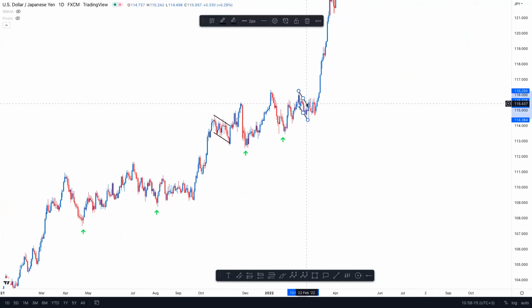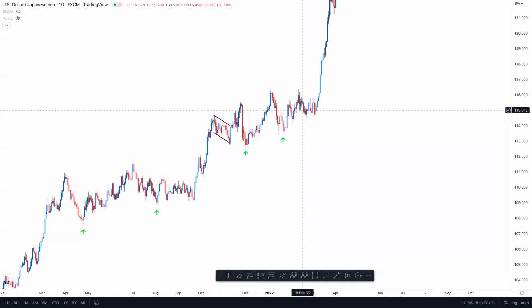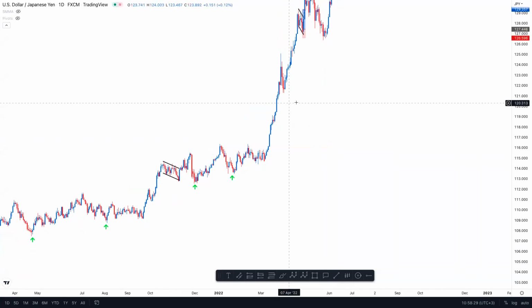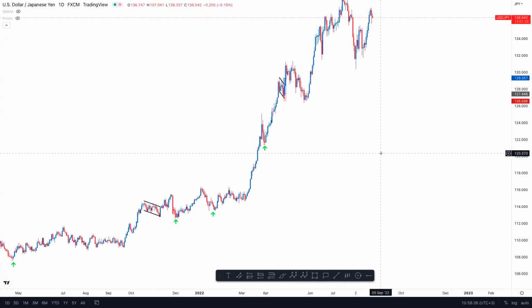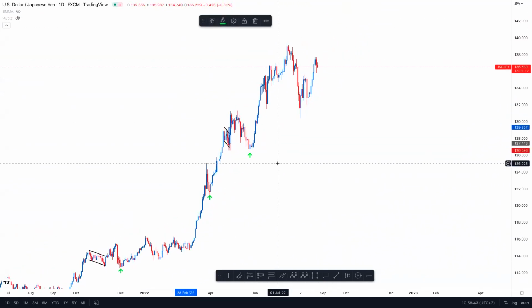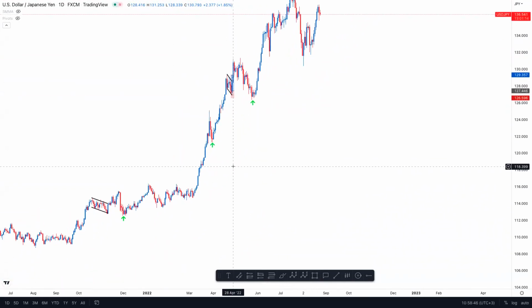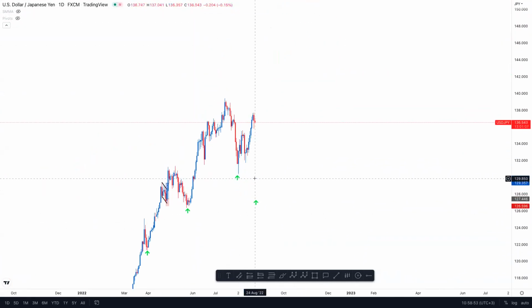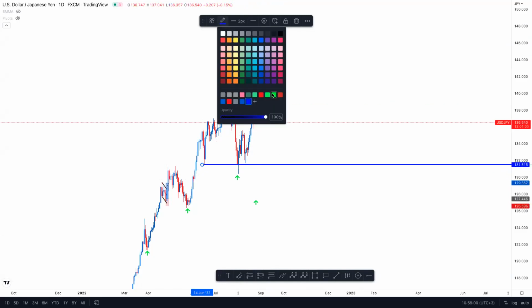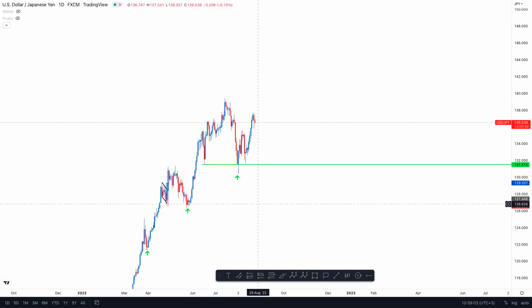Now notice that this is not a new high, so I won't mark this as my higher low. Since this was the new high, this was my higher low. This didn't create a new high, so I won't mark this as my higher low. My next higher low will come around this level somewhere here, okay? And then my next one will come somewhere here, okay? And then my last one, I take this, then I come and mark this one here, okay? And then now this will act as my Dow theory level.